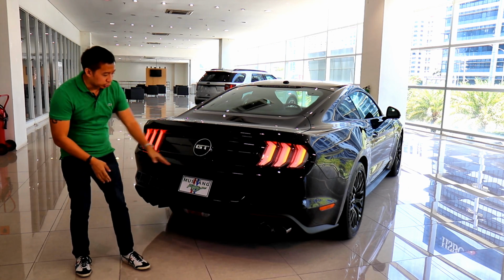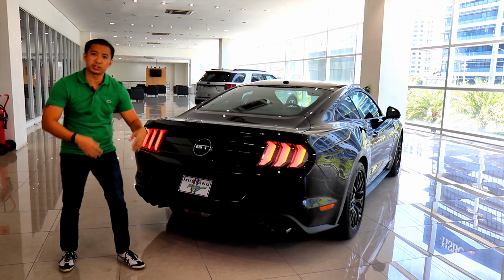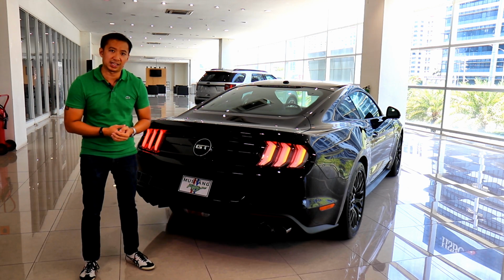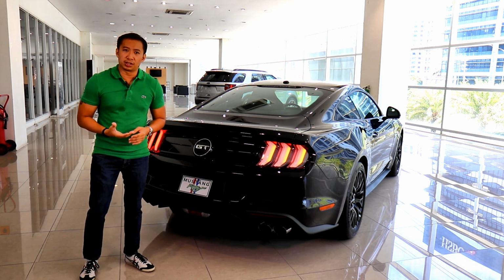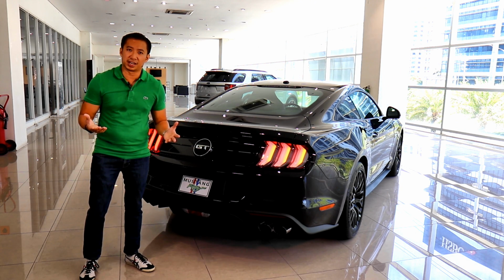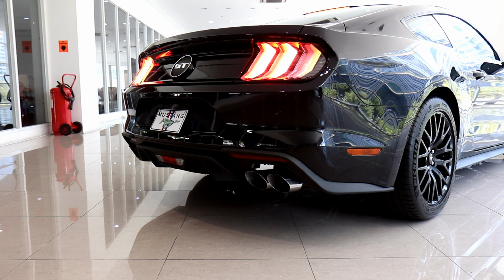Now, from the taillights, you also get quad exhaust pipes here, which is just fitting for a full-grown V8 engine. The sound of V8's exhaust growl is aural nirvana, guys. Take a listen.